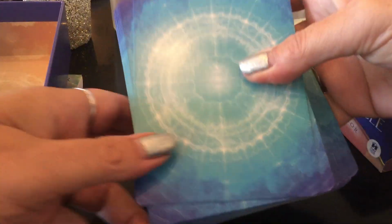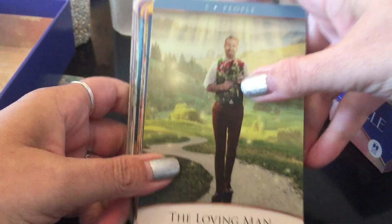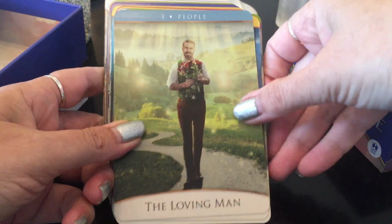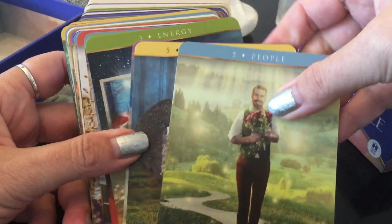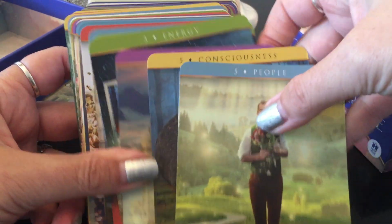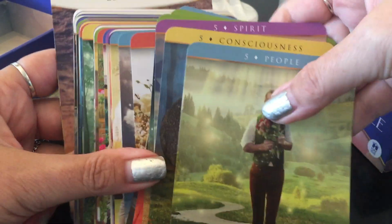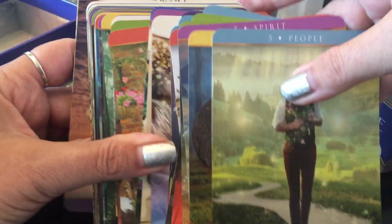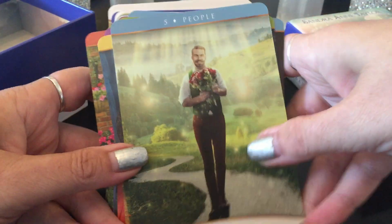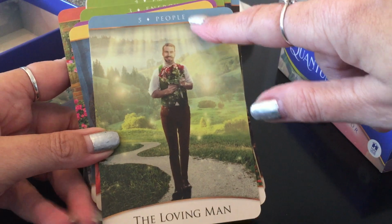It is a guidebook to go into for those meanings because they're beautiful. This is different. The backs of the cards, I love the backs of the cards. Again, 53 cards, but they're different suits. So up here, you'll have people, the loving man. You'll have consciousness, you'll have the spirit card, and you'll have energy, and you'll have intention. Or you have event, cycle, and its intention. Events, and there is an intention. So up on top, not only does it have a number, but the shading, the coloring, will give you what suit it is.